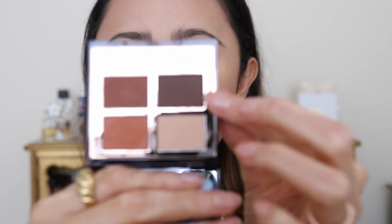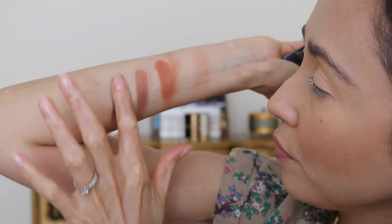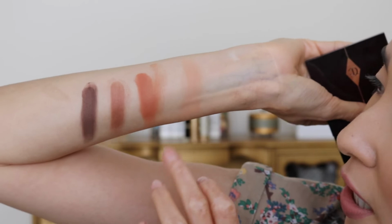Okay, so the very last shade, wow, that's super pigmented. So let's go ahead and move up here on the arm. Wow. That is one intense brown. So here we go, we can actually see all of them.